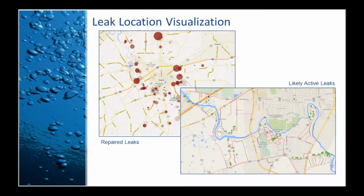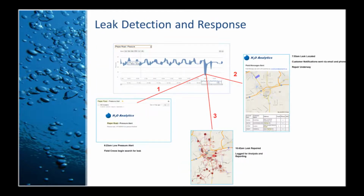And then of course we've got the leak repair visualization screen that helps us look back and, from a management reporting perspective, see what's happened and where we've been making repairs in the system to help us identify where we may need to make further infrastructure investments for improvement. This screen shows a series of screenshots from a real-world scenario that highlights again the value of a combined analytics and messaging solution.